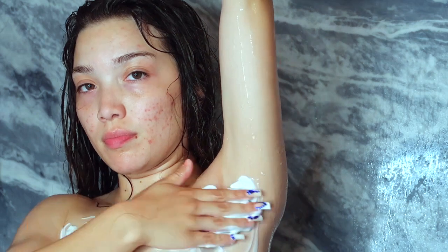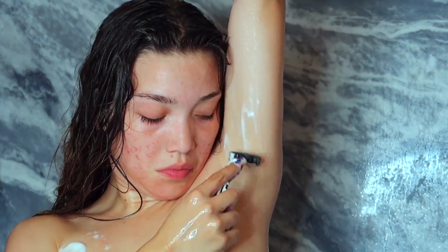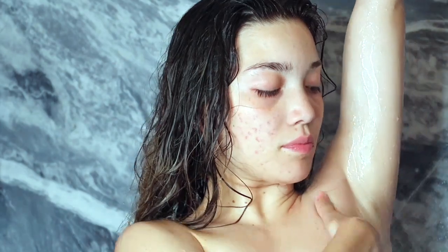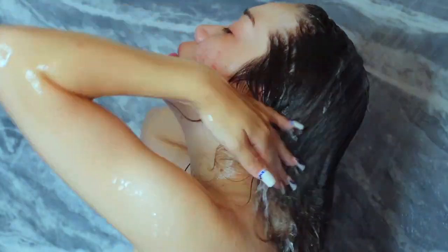This baby right here is the Dove body wash, but in mousse form. This gives you an instant relief from dry skin, and it's perfect because it is also used for shaving. To be honest with you, I only use this for shaving. I have another body wash for my body. I really love this for shaving. And like I said, it just smells amazing.